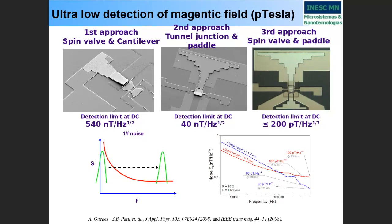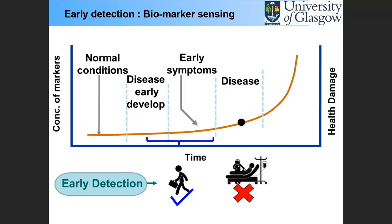Now let us move away from this type of sensor and go towards biomarker sensing. I'm quite happy that the previous speakers already covered biosensing. In most of these presentations, you can see that the effort is on early detection of biomarkers. Biomarkers are the indicators or molecules which represent a particular state of the body. When you are healthy, the concentration of biomarkers related to a particular disease is lowest. So let us say this particular region.